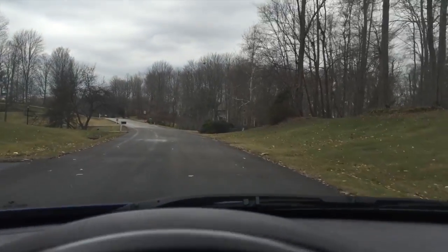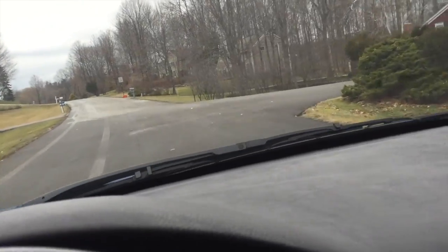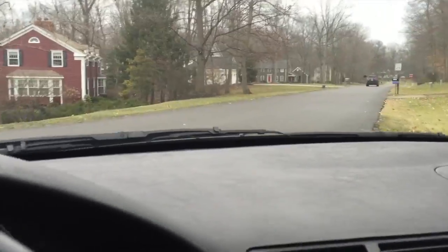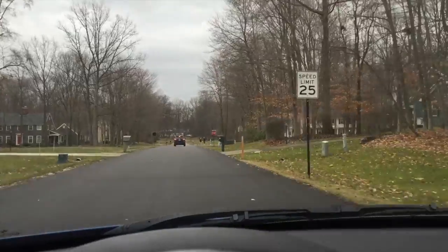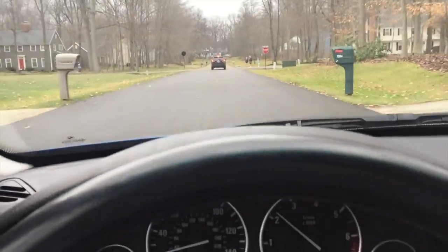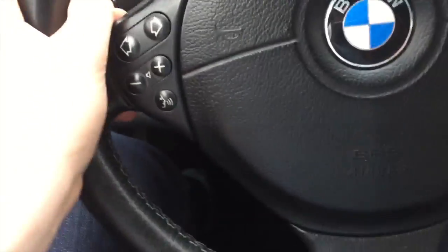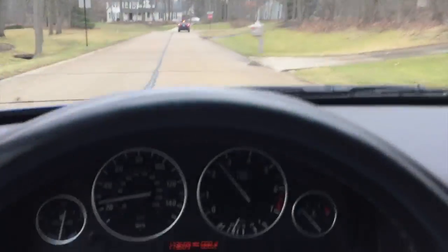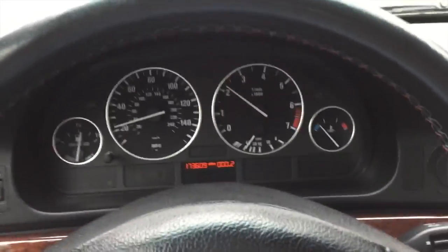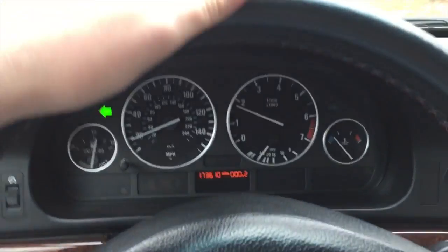Second gear. So it does run like a BMW should, very smooth inline 6 action. Got some neighbors down here, so I'll be very courteous to them. So the car does shift smoothly. The clutch take-up is still very nice. We'll talk about that a little bit more in a bit. I want to show you what I've done to this car. But it does run really well, like a BMW is supposed to.